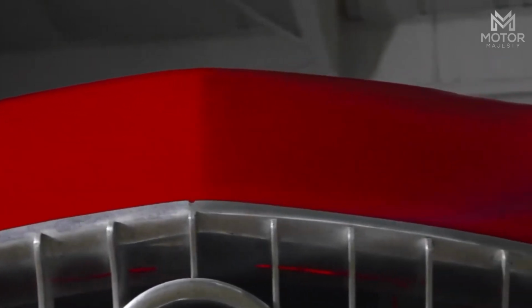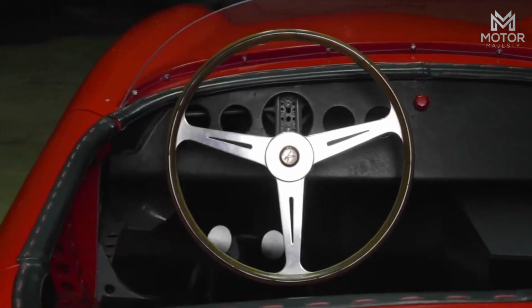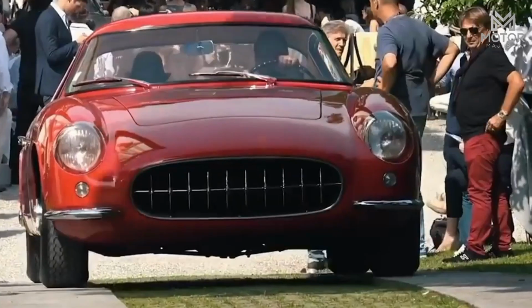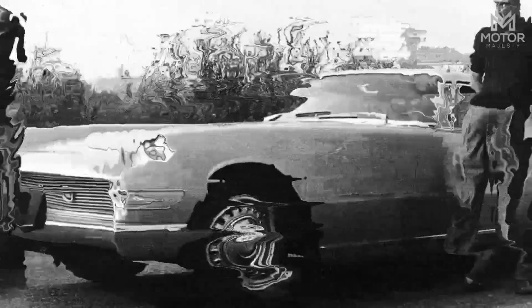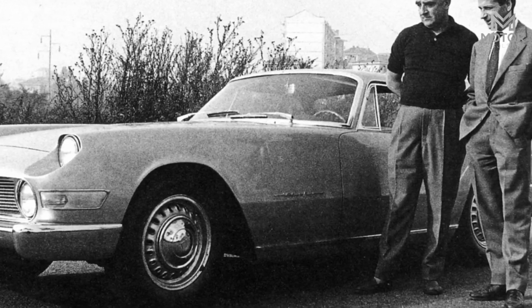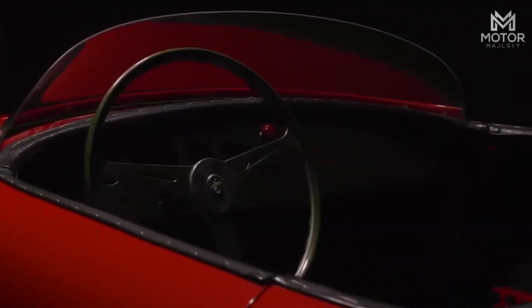Nardi modified this little power plant with twin overhead camshafts and a supercharger. The result? 55 horsepower from an engine smaller than most motorcycle engines today. But with that featherweight chassis, it was enough to hit 110 miles per hour. More importantly, it could corner like nothing else on the road, thanks to its perfect weight distribution and innovative suspension design. Inside, it was pure race car.